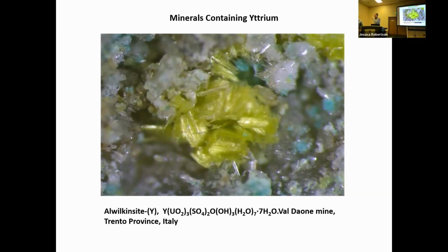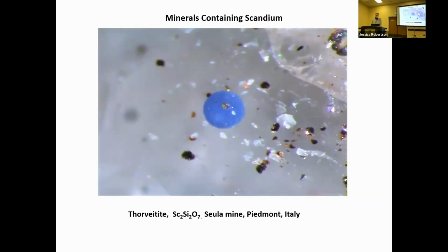Questions? Yeah. I'm wondering, for example, the scandium silicate, why isn't the mineral called scandium silicate? Why is it that most of the minerals didn't include the rare earth in the name, even when it had a lot of cerium in it? It wasn't called cerium something or another. I think that one is thorviatite. Why didn't they call it scandium silicate?